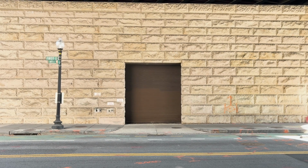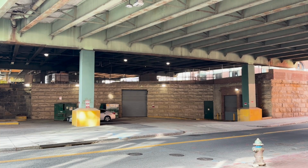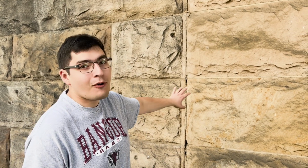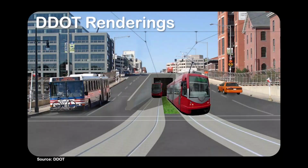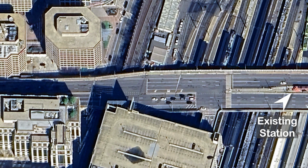Come down to 1st Street or 2nd Street Northeast and you can see where the tunnel has been bricked up and turned into a parking garage. And if you want to see where they sealed up the original H Street Tunnel, all you have to do is look for the differences in the wall colors here on 1st Street Northeast. So how does this relate to the modern H Street streetcar line? Well, DDOT originally wanted to locate the Union Station streetcar terminus here, in this tunnel under H Street, rather than along the Hopscotch Bridge, where it is today.